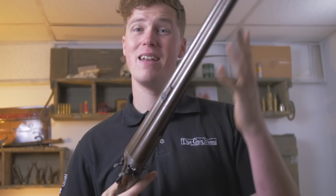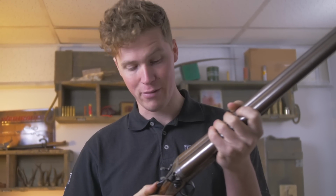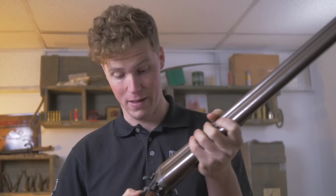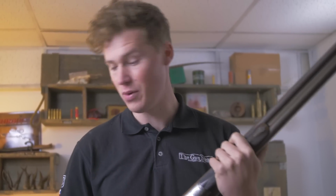The barrels on these guns are a little bit heavier than a standard shotgun, and this gun's 7lb 10oz, which is quite a light one, to be fair. However, a normal gun would be more like 7.2 or 7.3 in a lightweight game gun.